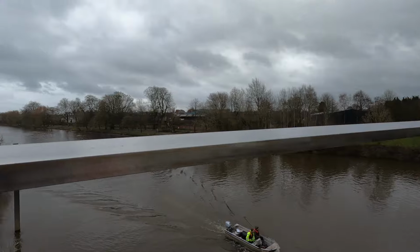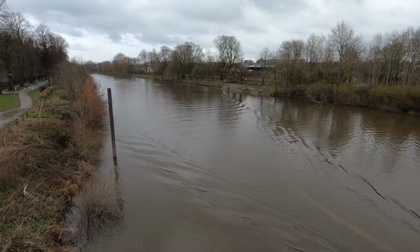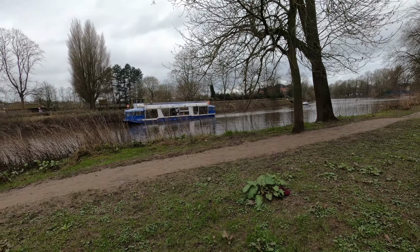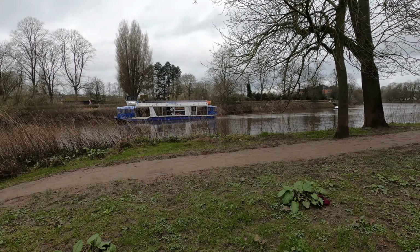Nice. Not a bad day, really. We're expecting it to rain, but not too bad at the minute. City cruisers. Is anybody on? Oh, there's people on the top, aren't there? Oh yes, there's a couple. That's a couple in front, a couple at the back.